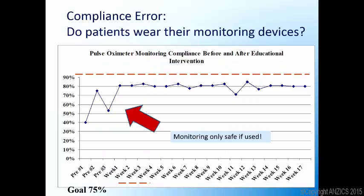But the same thing happens with a continuous monitoring system. We did a study in our cardiac step-down unit to try to reduce our alarm time from 360 minutes per 180 minutes of real time. That's two alarms going off at the same time continuously for 3 hours. The first thing we looked at was how people were using their monitors. It turned out that patients were only actually wearing their monitors 40% of the time. Talk about a compliance error. It took us a month to get that rate up into the 80s, and it turned out that that was as good as we could do.